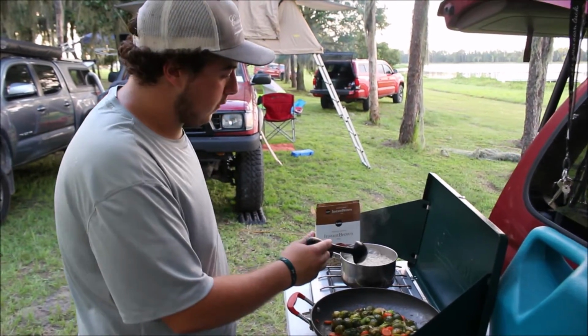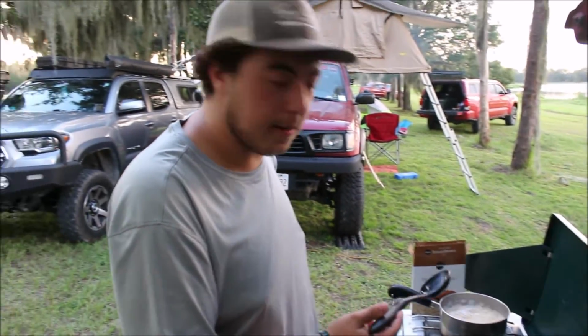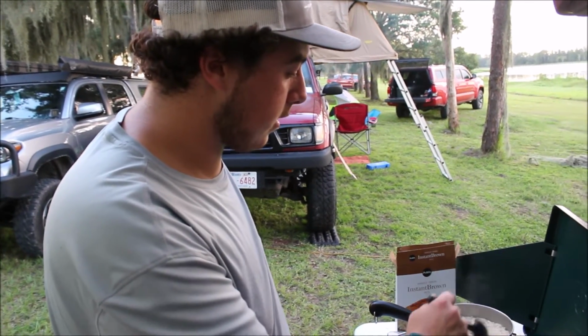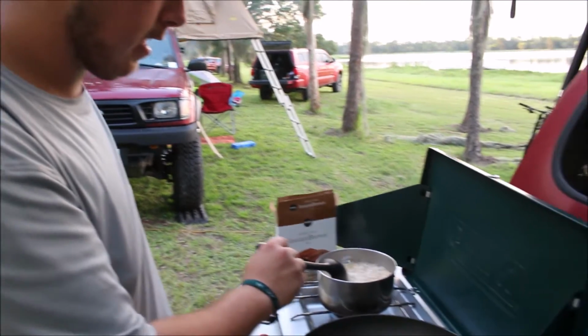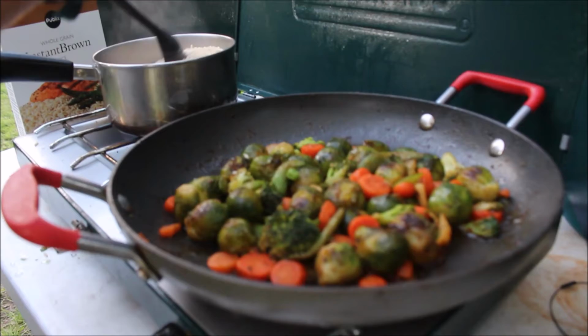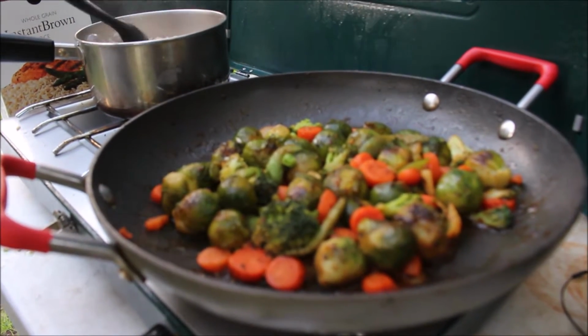Alright, so for dinner, Ron's cooking up some really good stuff over the fire, a lot of good meat. For some sides, for the street tacos, we're going to do some instant brown rice and some stir-fried veggies with some Brussels sprouts in there. I'm really looking forward to it.